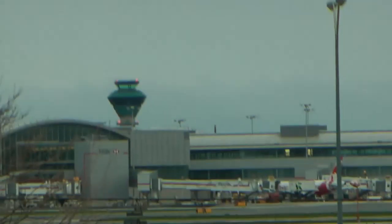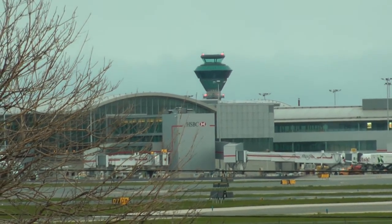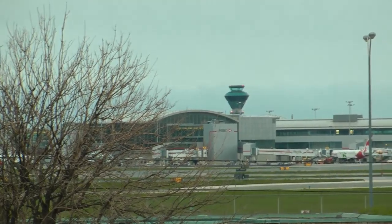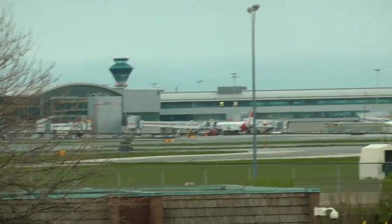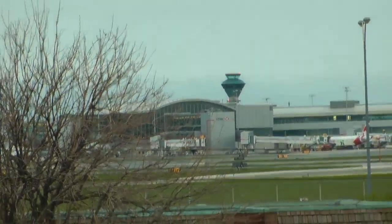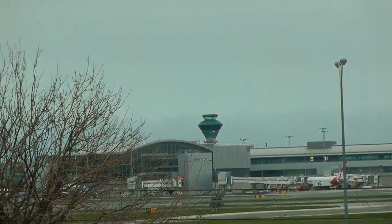Rouge 1854 Heavy, wind is 290 at 16 gusting 24, cleared to land. 1854. AeroMexico 692, Charlie 4 to Delta 4, contact ground 121.9, good day. Delta 4.